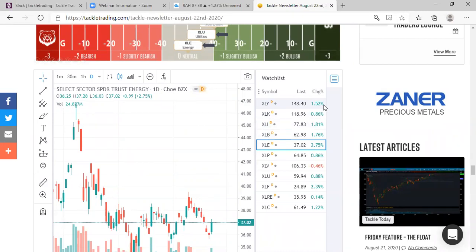These are ETFs, so they're tradable. We can trade shares. We can trade options on them if we like to do so. Personally, I encourage people to put them in their watch list, even if they never want to trade them, because it's a very practical way to stay on top of how the different sectors are doing, both how they do today and how they do overall.